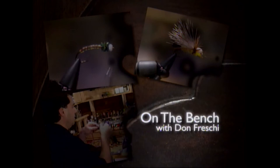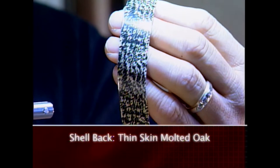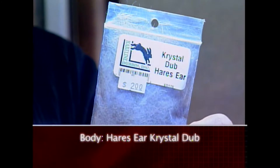There's a lot of great water boatman patterns out there, and Brent has his own special tie. So coming up is Brent's water boatman. Make sure you have these materials ready before you tie the fly. For the hook, we're going to use a dry fly, size 10 to 12. We'll tie with some 6-aught brown thread. For the shell back, we use some thin skin mottled oak, some pearl crystal flash for the underbelly, some hare's ear crystal dub for the body, and some goose biots for the legs.